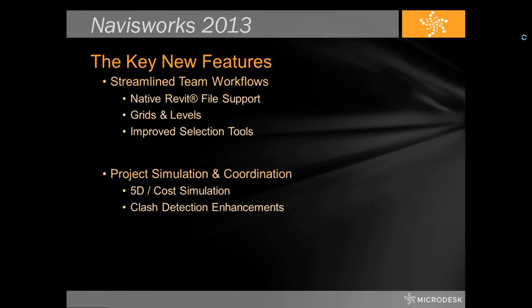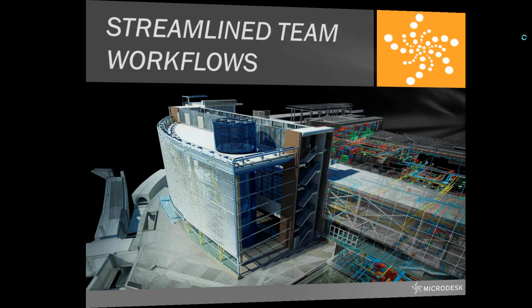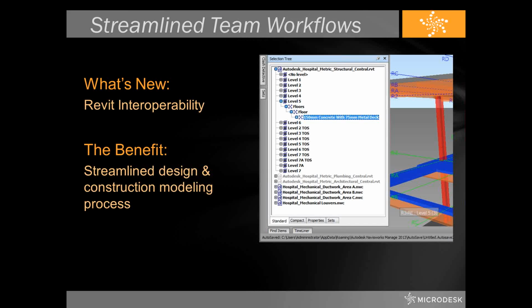So looking at streamlined team workflows, Revit interoperability, we see here when the Revit file is brought into the project, the Revit file is categorized as a hierarchy in Navisworks 2013. So we are able to go through each individual item as it's categorized and select and deselect those specific items. So it allows us to pick out the hierarchy of how Navisworks 2013 builds it up. So this streamlines the design and the construction modeling process.